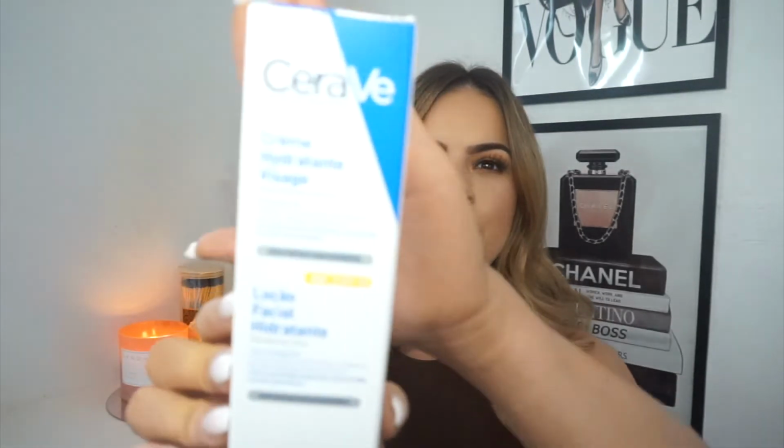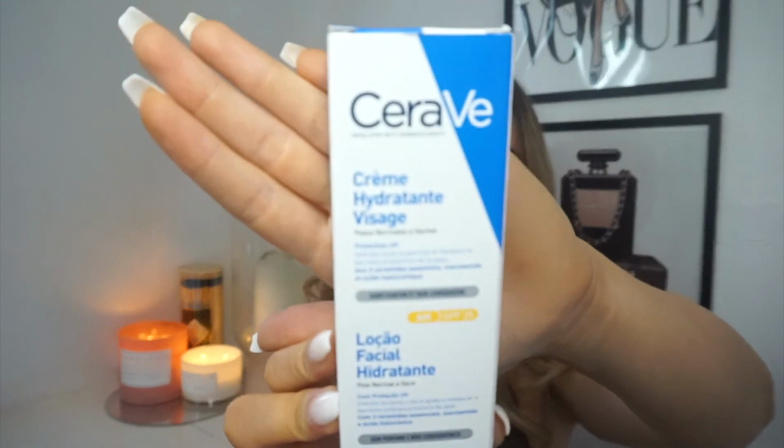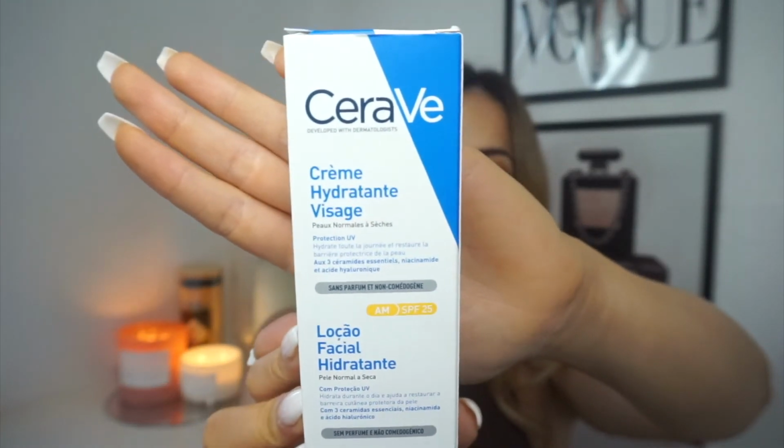So that is everything that I got in my personal shopping experience. And then I also just picked up a few random bits. So I got this. I don't know, has anyone tried this? But I feel like this brand is very big at the moment. Or maybe I'm just very late again. You guys know that I'm always late to the party with certain things. So I've been seeing this everywhere. Everyone raves about it, says it's amazing.